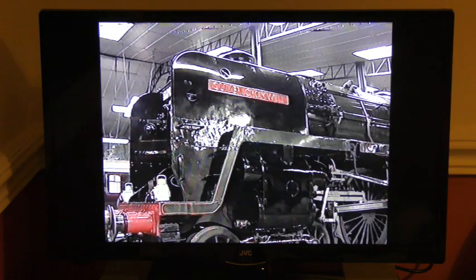Standard gauge locomotives, traction engines, and numerous other displays of steam power at work.